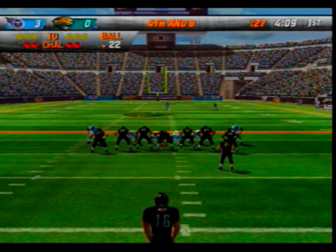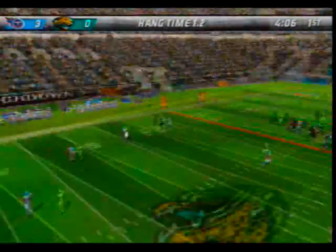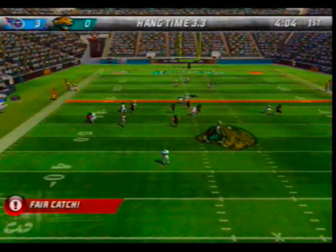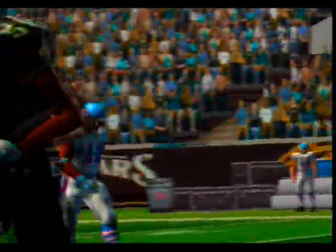Wiley is ready to punt this one away. Number 19 is the deep return man. Won't take a chance trying to return this one. Fair catch made at the 41-yard line.